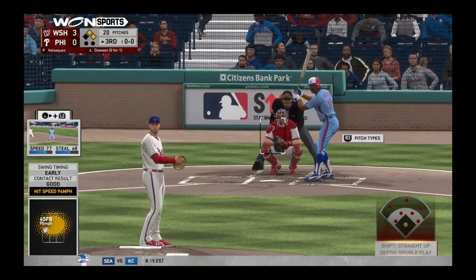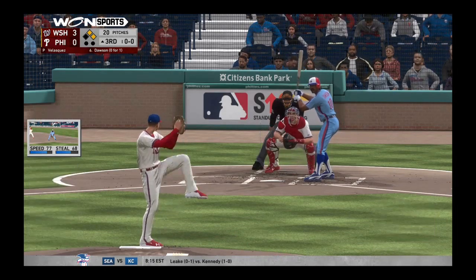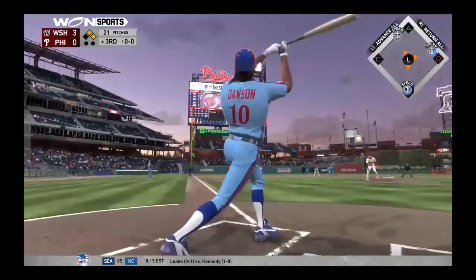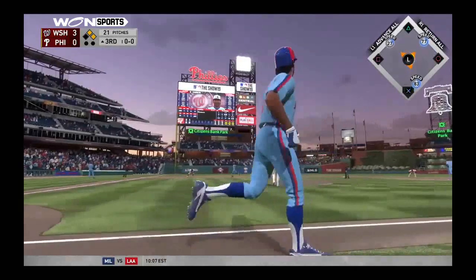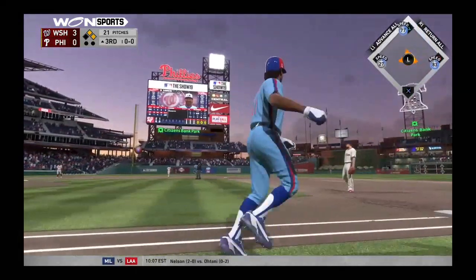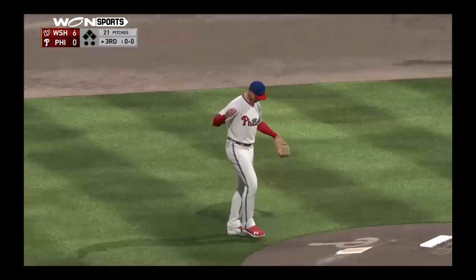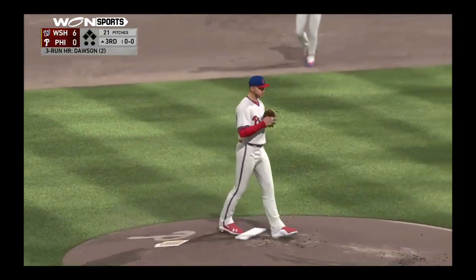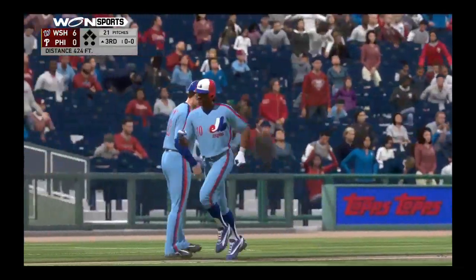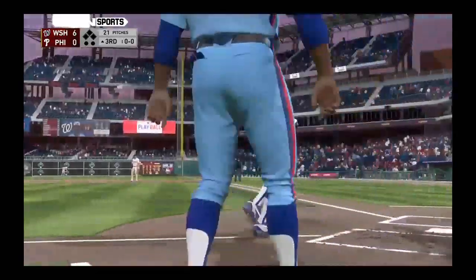Three to nothing Expos. Nobody out. First and second occupied. The infield is in, the outfield's normal. The pitch to Andre, and there it goes. Deep to left field. The ball is ticketed out of here. So long, farewell. No doubt about that one. Andre Dawson with his second home run of the year, and it's a 6-0 Expos lead.